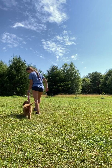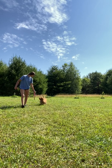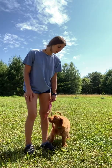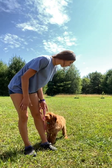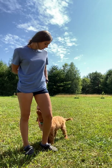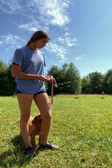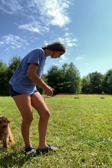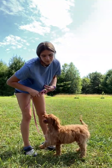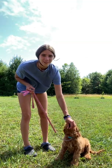This way. You don't always need to use a treat for this, but it is good to give them treats throughout it, even if you're not luring them with the treat. Because puppies always love treats. Not always, but most of the time. So you kind of want to bribe them, not so much bribe them, but you know what I mean, to want to do it with you.